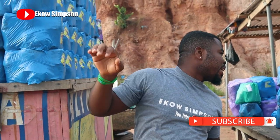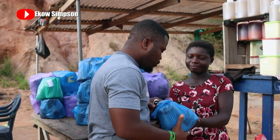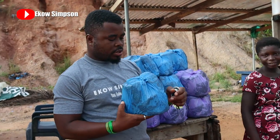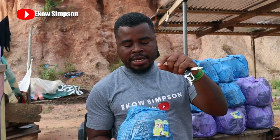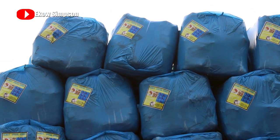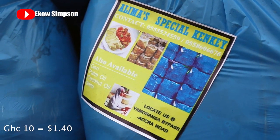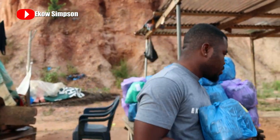20 cedis. So we have prices ranging from 10 Ghana cedis, 20 Ghana cedis, 15 cedis, and 10 cedis. So I'm buying the 10 cedis, and we have 1, 2, 3, 4, 5. We have 5 in a poly bag, and like I said, she has added a label to it so that when we buy this and send it home and it's so nice, then we would have to come back and buy more.